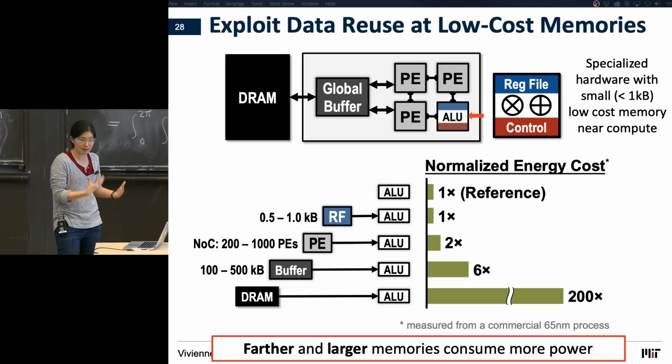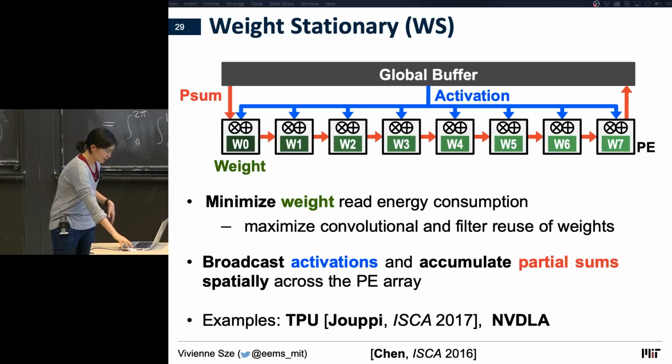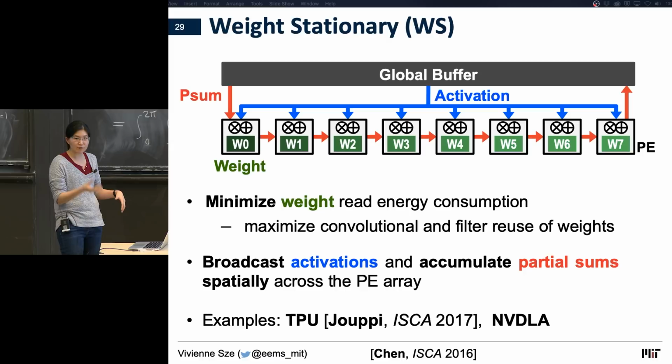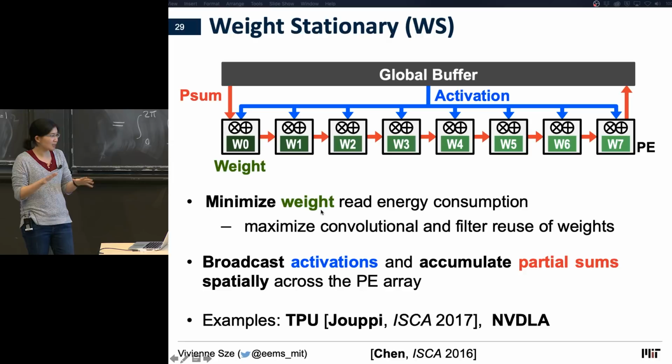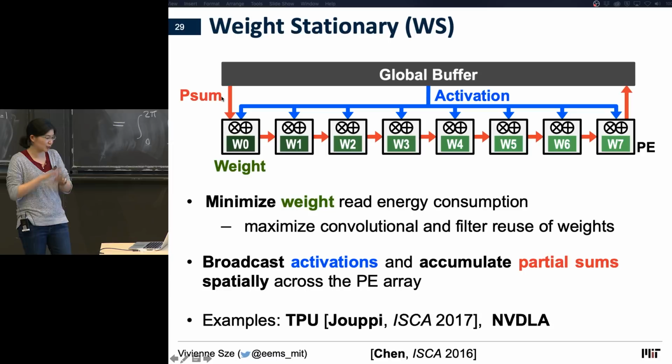And so there's been a lot of research in this area in terms of what's the best way to break up the data and what should I store in this very small local memory. So one approach is what we call weight stationary. The idea here is that I'm going to store the weight information of the neural net into the small local memory. And as a result, I really minimize the weight energy. But the challenge here is that the other types of data in your system, for example your input activations shown in the blue, and the partial sums shown in the red, still have to move through the rest of the system, through the network and from the global buffer.